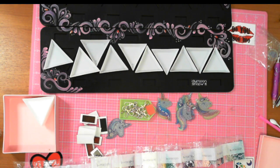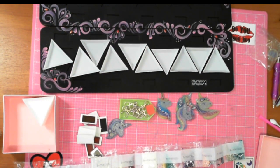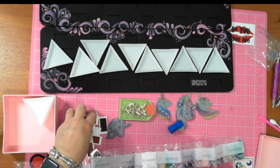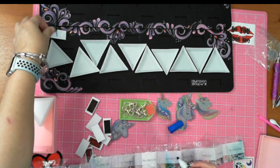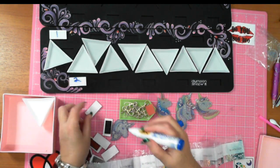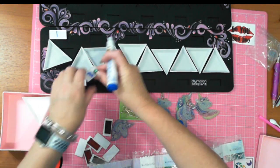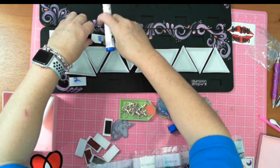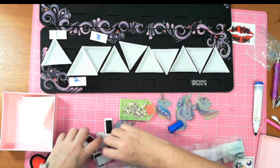No, it's gone hiding on me. Oh well. I have lots of whiteboard markers. Let's go this one. One. Two. Three. Whoops, turn it over. Put it upside down.